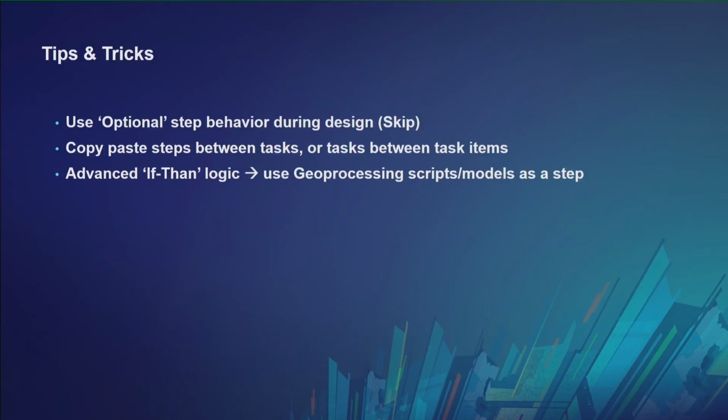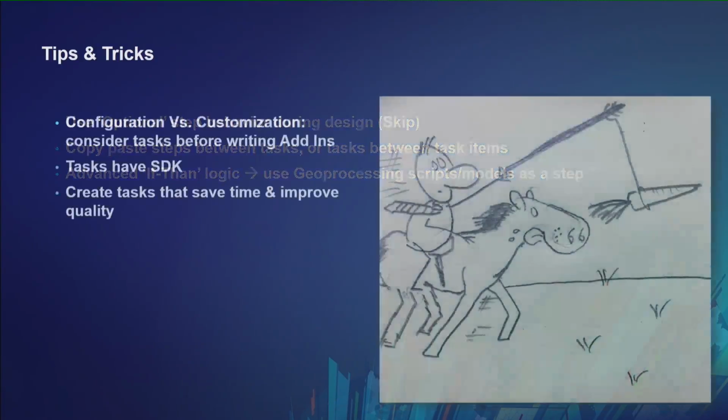Copy pasting task, we talked about it. We don't have if-then logic, okay? We don't plan to have that, to say if you get to step 3 and it meets this condition, jump to step 6. No. Programming, we call that Python. Use Python or other .NET to embed that logic.